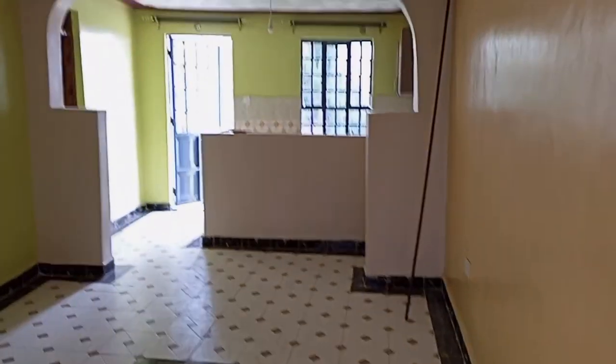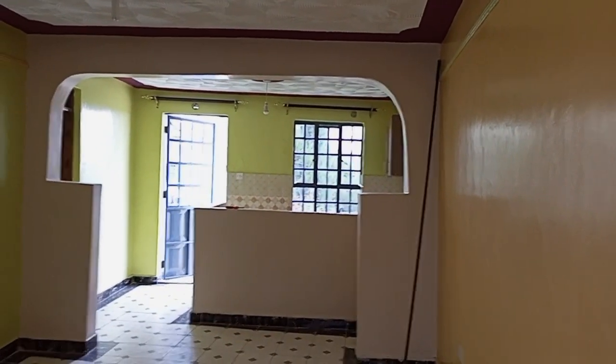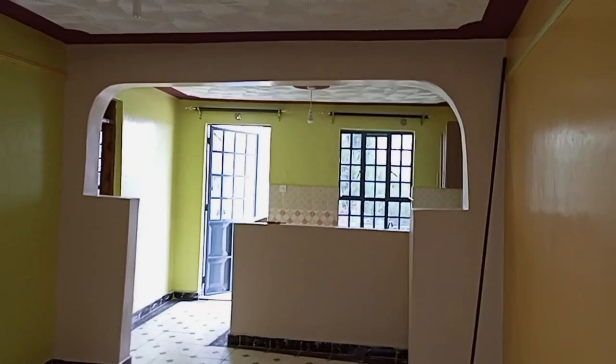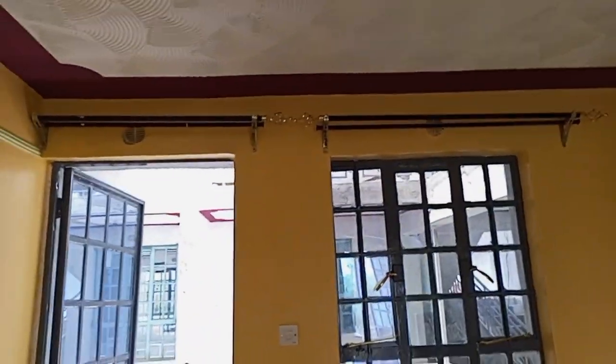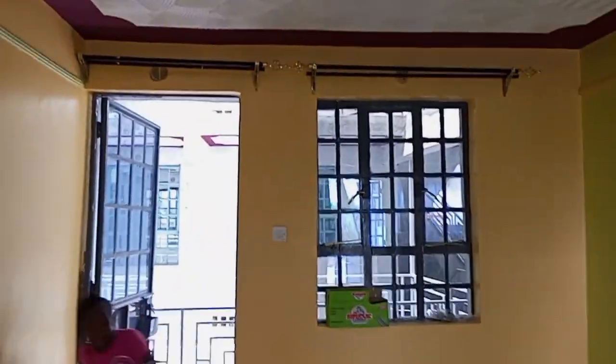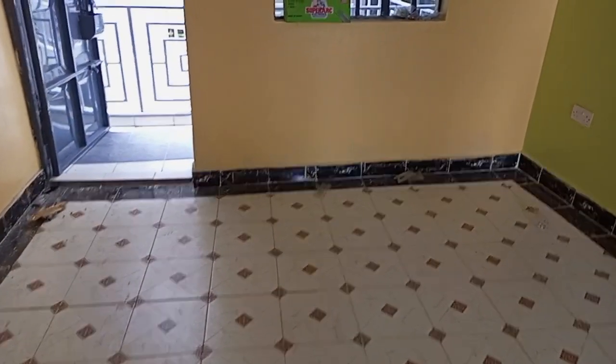So guys, this is the second type of room in the same building, another two bedroom. As you can see, this one is an open kitchen. On your left, when you just enter, this is how everything looks. This is how the living room looks. So towards the outside, that is how the living room looks.